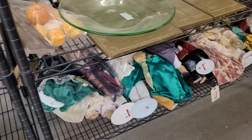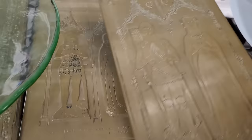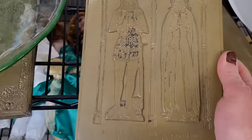Lots of dolls on the bottom shelf here. I like this glass bowl. Frosted glass is really trendy at the moment. But what I'm really after is underneath here. Look at these. These appear to be replicas of engraved brass rubbing plates. And they were laid as memorials in medieval England. They look to be dated around the 15th century, 1400s.